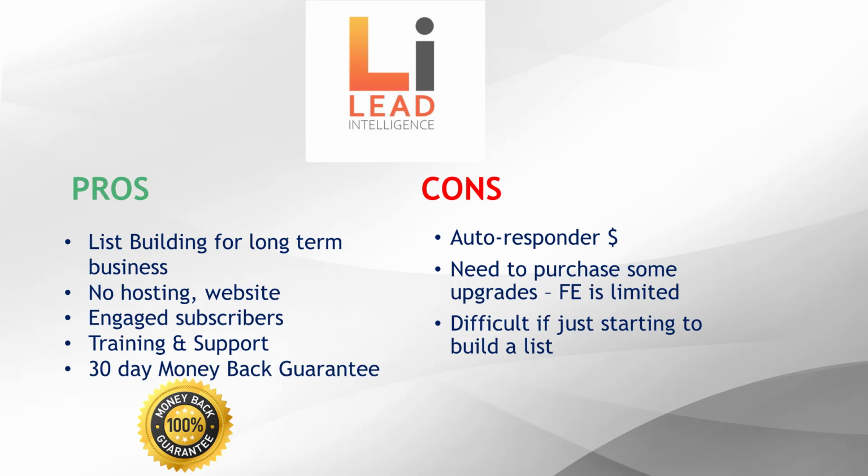Now the cons, you really would need an autoresponder if you were collecting leads, and I would certainly suggest you would need one, even though they say that you don't. Also, you would probably need to purchase some of the upgrades. Looking at the front end, it's a bit limited. Some of the limitations of the front end are problematic. I would be thinking you'd probably need to have about 5 questions rather than 3, and you certainly might want to get a done for you campaign, at least the OTO 2 or even the downsell would be probably necessary, so that could round out the picture for you.